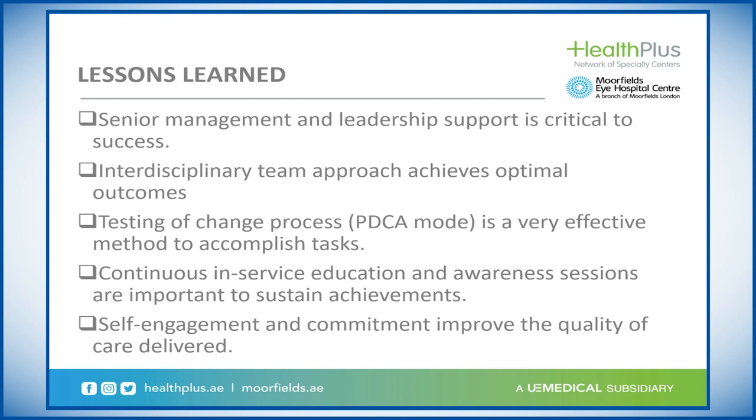The PDCA model is a very effective method to accomplish these tasks. Continuous in-service education and awareness sessions are important to sustain achievements. Self-engagement and commitment to improving the quality of care delivered is very, very important.